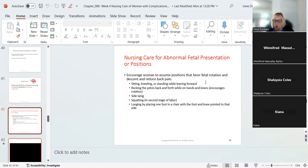Babies like to start in an OP position in the beginning. And then as the contractions get stronger and stronger, it helps to turn those babies during that time. Okay, and then we sometimes do rocking back and forth. We have a little rocker and we tell them to rock. Or sometimes we have to put the mom on all fours and let her try to turn the baby around that way. And so those things are good.